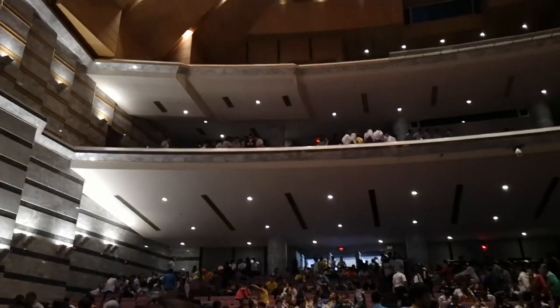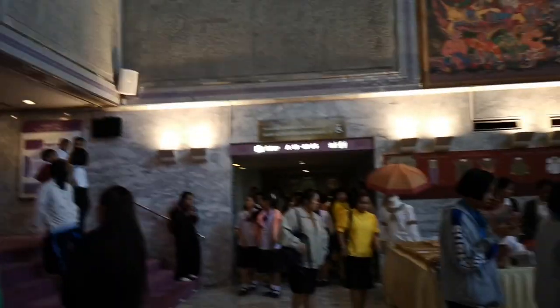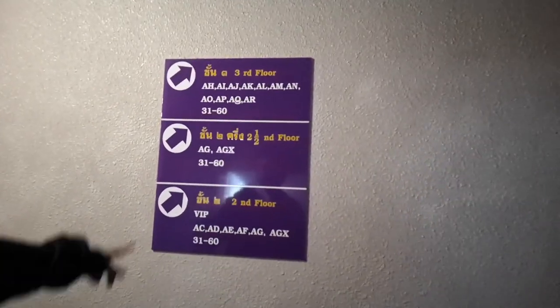15-minute break of the show. Just look at how many people there are. At the front, I didn't film this, but this looks amazing. It's on the higher levels. I've been up to the second floor.